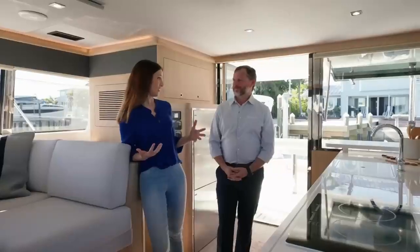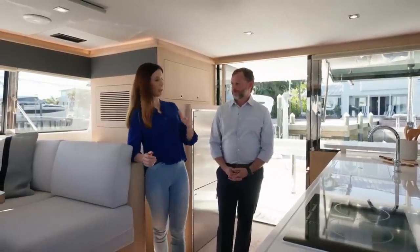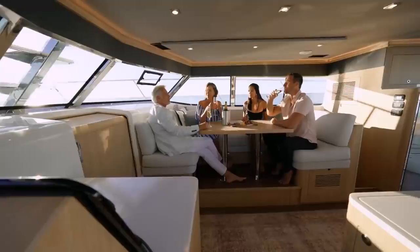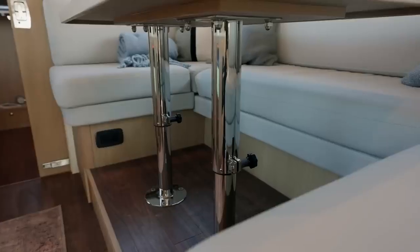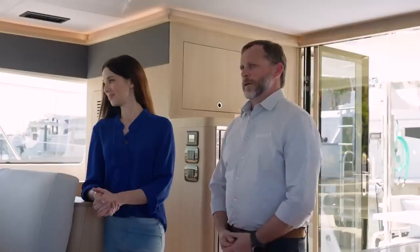It's the attention to detail that I really love. But when it comes to indoor entertaining, tell me about the rest of the salon. Yeah, so forward on the starboard side, we've got a great salon table which converts down into a bed with a filler cushion. So if you have extra company on board, perfect place to put them.